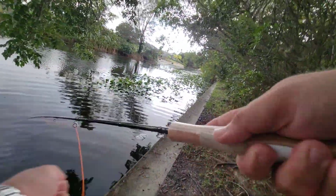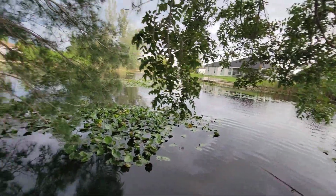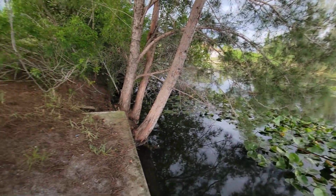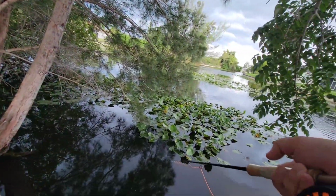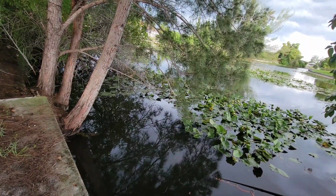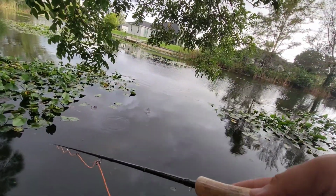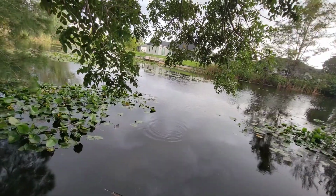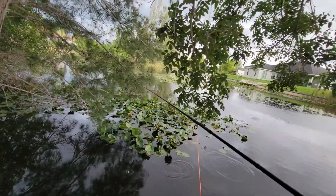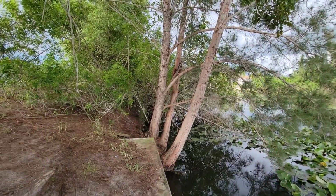All right, we still got a little bit of time. See if we can't catch another fish off this little corner here. Like quite literally, all I'm doing is dropping that in, waiting for it to go tight. Oh, I just had one. That was so cool. That was so cool.